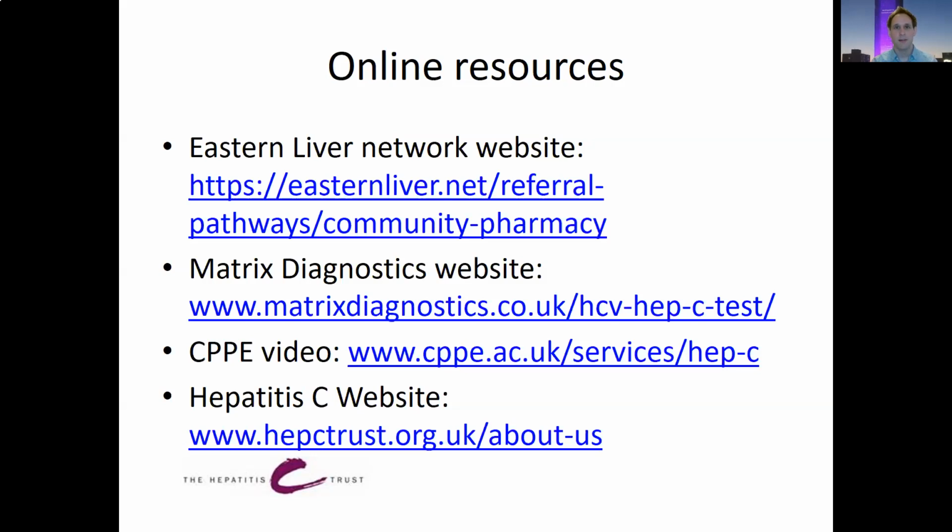Finally, I do want to encourage you to share your experience of the testing scheme with us. We are looking at, as a region, how we can support more testing via community pharmacies, and we want to be flexible in reaping the benefits we believe are there from the location of community pharmacists and the relationships that they have with patients who are either in needle exchange programs or on opiate substitution programs or in a rural environment.